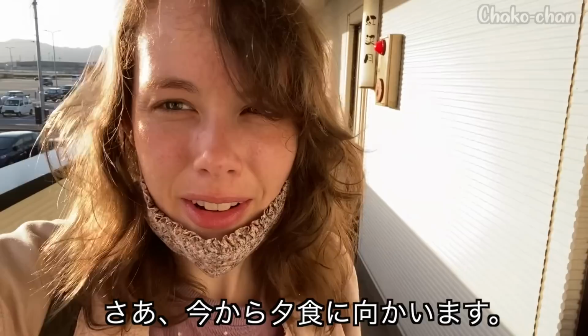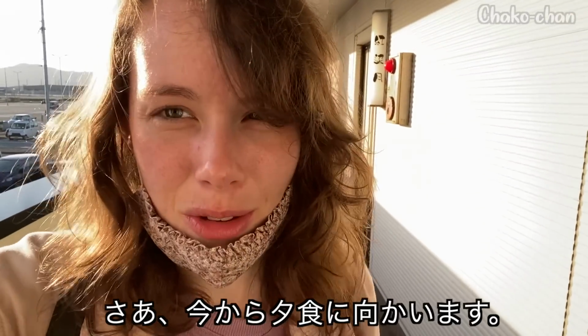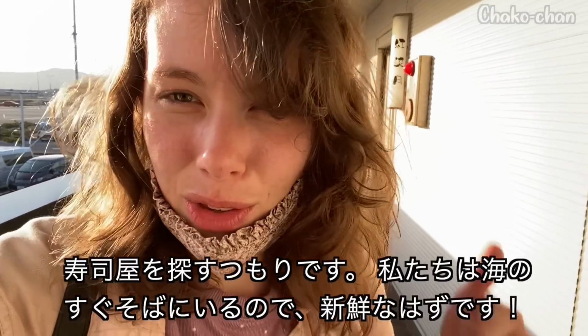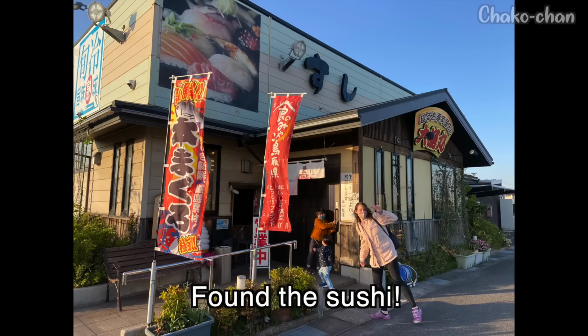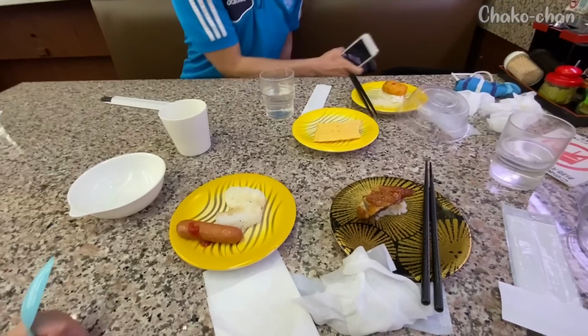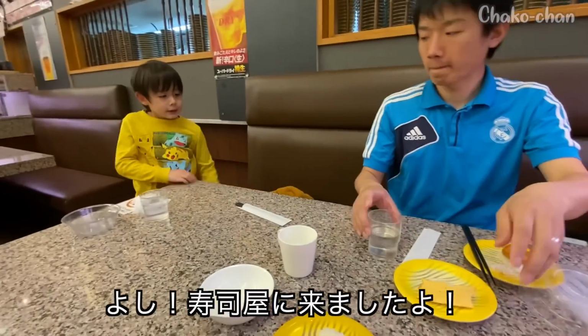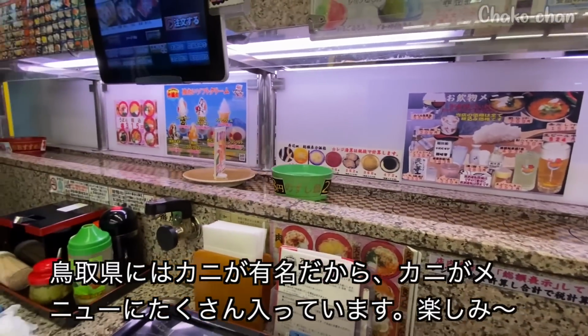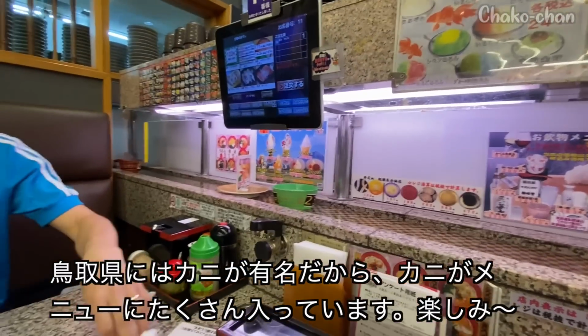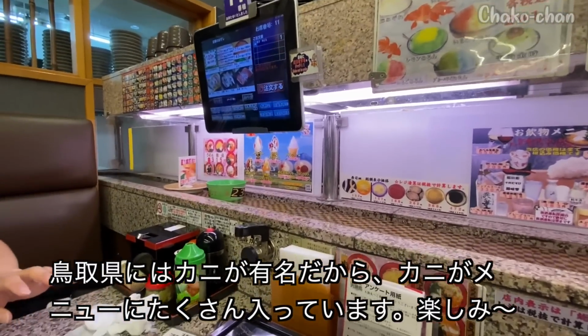So after a nice soak in the onsen, we're on our way to dinner. And we're gonna look for sushi because we're by the ocean. Should be fresh fish. Okay, we're at the sushi place. It's kaiten sushi. They have lots of kani on the menu because kani is famous here. So we're going to enjoy that.